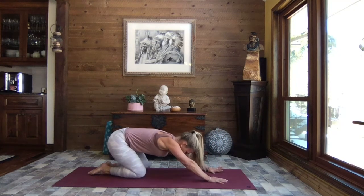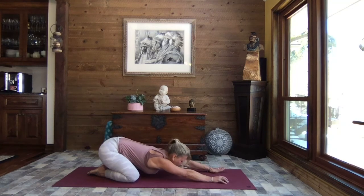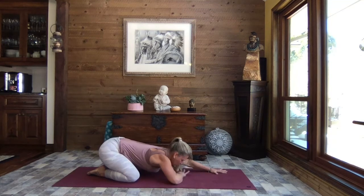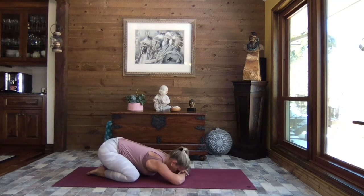And we're going to open up those knees a bit. And we're going to allow the tummy and chest to kind of rest in that space between those legs. Arms can be extended out. You can stack your hands. I want you to just find a place where you feel relaxed as best you can.